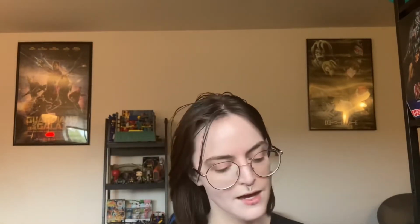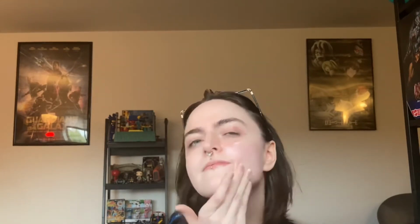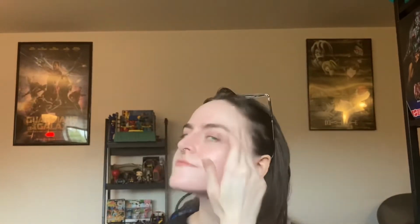And then I'm gonna go in next with the Ultra Sheer Dry Touch SPF 70. This is actually my boyfriend's daily SPF. But as you can see, it rubs out very similarly. I would say this one smells a little nicer, but not by much. Neither of them are fragranced. They don't really smell nice at all.